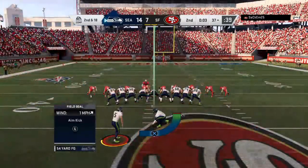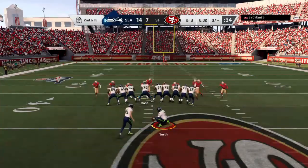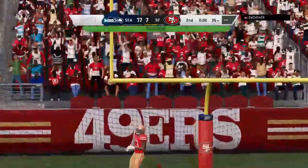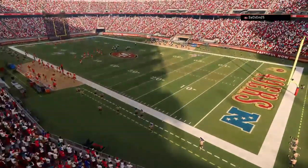So 3 seconds here remain in the half as the field goal unit comes on to see about getting 3 points. This from 54 yards away. Myers' kick is good. So 2 quarters down, 2 remain. Charles and I return after the break.